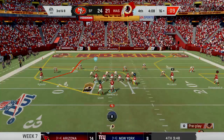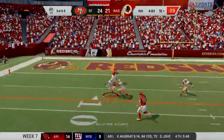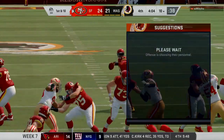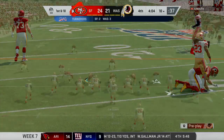Mike 5-4, Mike 5-4. On 3rd down, Haskins. And he's going to be intercepted a 3rd time. Picked off by Jason Verrett. And a big turnover there as his guys will get the football back.